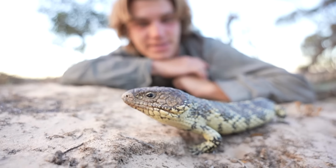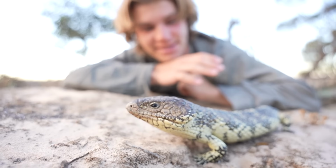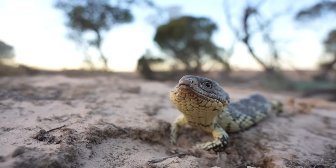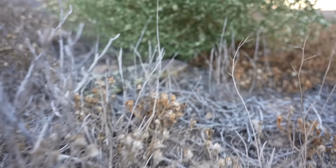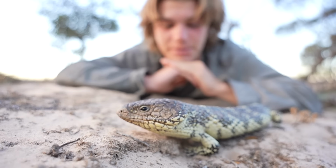Now, my favorite fact about the shingleback is if you find them in pairs, it's because these guys actually mate for life. They'll find a partner and live together throughout their lives, which is a pretty beautiful thing. They're an amazing lizard and definitely one of the species that I wanted to find here in South Australia. All right, we're gonna let you be.